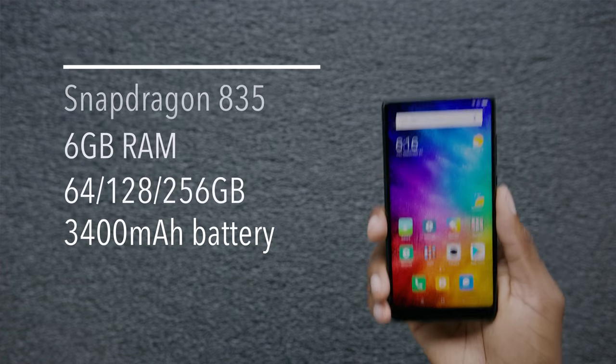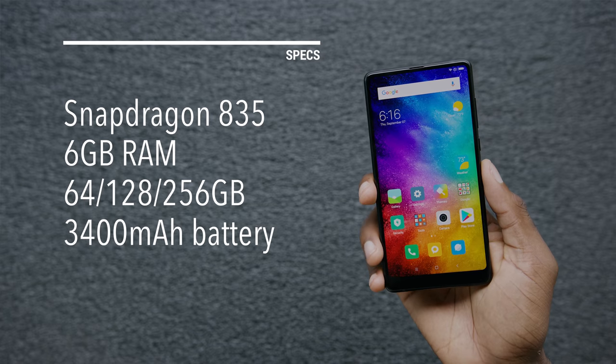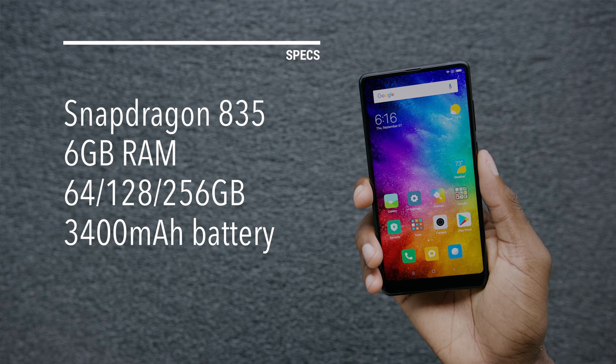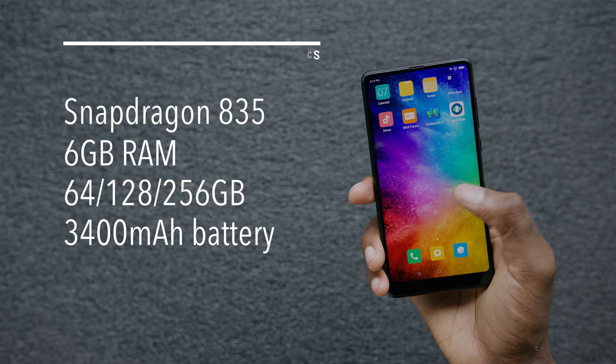And on the inside, you have some pretty top specs right now. Snapdragon 835, 6 gigs of RAM, up to 256 gigs of storage, and a 3400 milliamp hour battery. So with all that refresh in the hardware, which is pretty impressive, it basically comes down to whether or not you can stand the MIUI software on top of Android, that ROM.